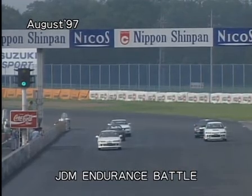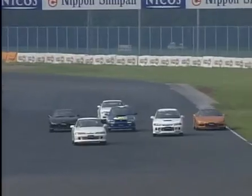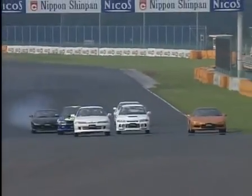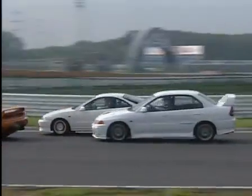In the Japanese domestic model endurance battle, the Integra Type R again showed finesse. The competition was based on lap times for 2 rounds of 10 laps each.